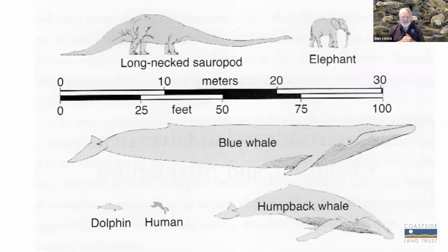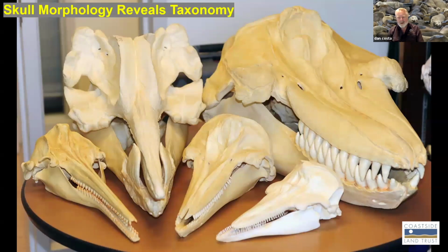So everybody probably knows that the blue whale is the largest animal to have ever lived on the face of the planet. They're about 100 feet long, and the record is about 150 tons. Big animals. One of the things that's amazing is we could spend a lot of time just talking about the various adaptations, and the skull morphology of these animals is quite amazing. This is just a collection of different skulls. Down here is a porpoise, a bottlenose dolphin, a killer whale. This is a beaked whale. We'll talk a little bit about them. And this is a river dolphin. We don't have those anywhere here.